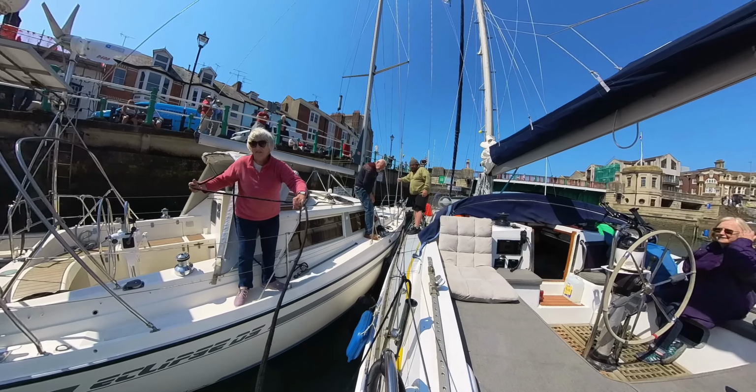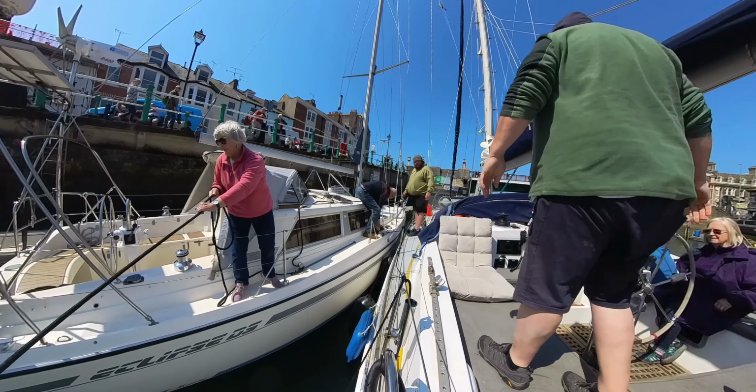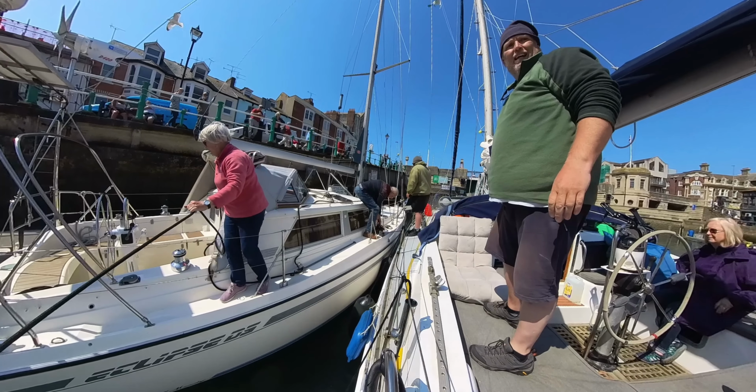There's my mum, for her first time out on a boat. Well, her first time out on a sailboat. She doesn't do well on ferries.